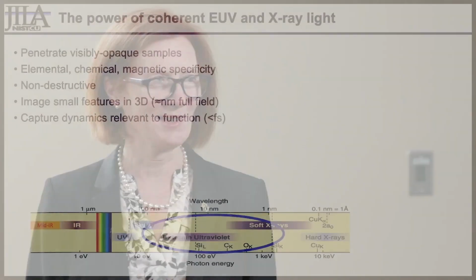And this is very exciting because it is almost 35 years since the discovery of high harmonic generation. So it tells us the time period that it sometimes takes to find application for new light sources.